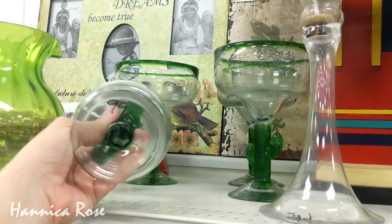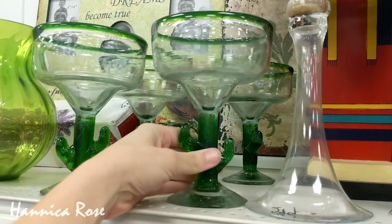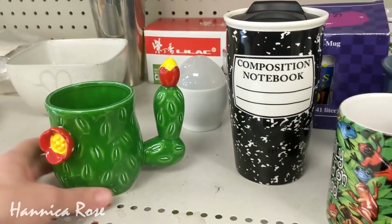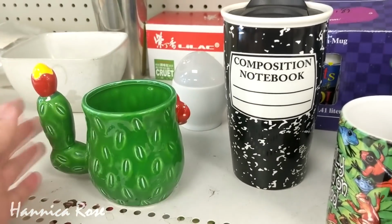These cactus-shaped Margarita glasses were a pretty fun find. I found 4 of them and they were 99 cents each. And then right around the corner I found a cactus-shaped coffee mug, and I'm assuming they probably came from the same household.